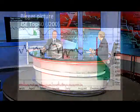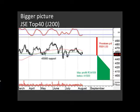And what gets me thinking about this is the fact that we've got those overseas markets that are so overbought and looking like they could come down at any time. If that happens, then I would think that could be a catalyst that sees our market breaking below 45,000. However, that wouldn't be a bad thing for the portfolio because you're hedged against the market. Exactly, and we position for that. But this is now the top 40. Again, that same chart, I've just compressed it a little bit purely because I want to show you our option structure that is open on the market.